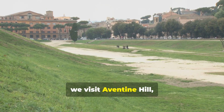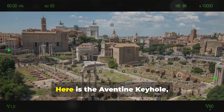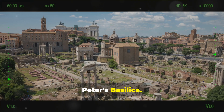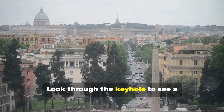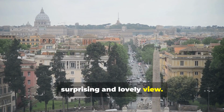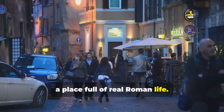First, we visit Aventine Hill, a peaceful place away from the busy city. Here is the Aventine Keyhole, showing a beautiful view of St. Peter's Basilica. Look through the keyhole to see a surprising and lovely view. Next, we go to Testaccio, a place full of real Roman life.